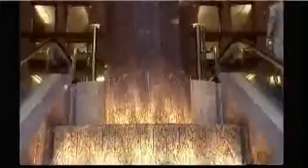Granite is composed of various minerals. They're interlocked like pieces in a jigsaw puzzle, giving the stone its trademark speckles and its remarkable strength.